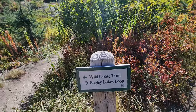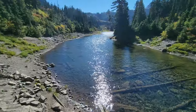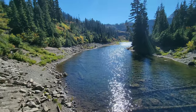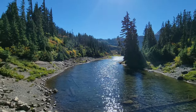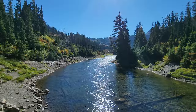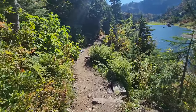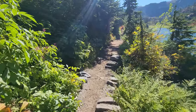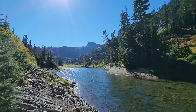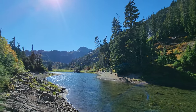Yeah, we're gonna go to Bagley Lakes Loop. Oh, it feels so good. Love the wind. It's worth it, huh? Mm-hmm. That was beautiful. And we're gonna try to go down to the lake. I think there's a little pathway that leads you into the lake. Man, if there's a heaven, I think this is what heaven would look like. This is so mesmerizing. Oh, I could stay here all day. Oh my god.